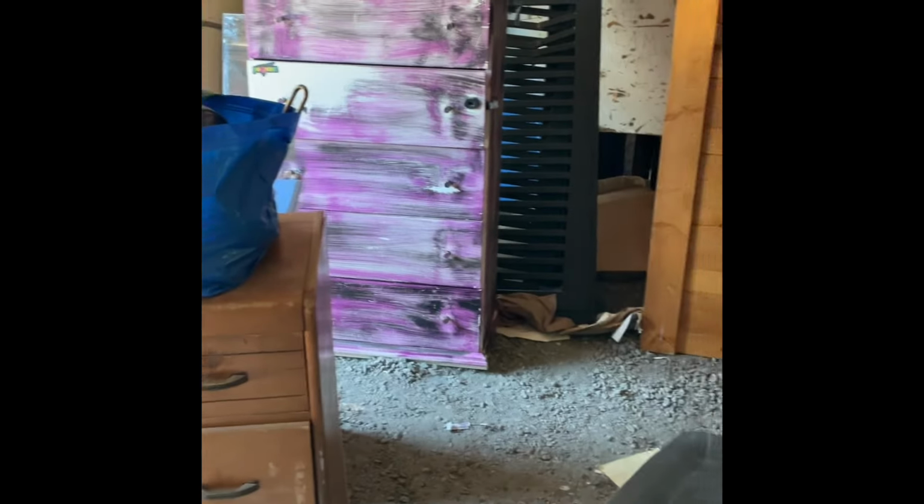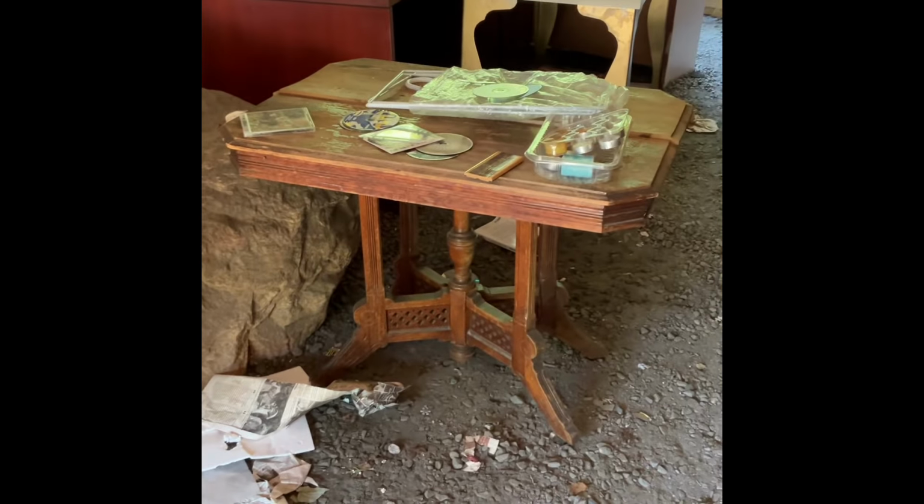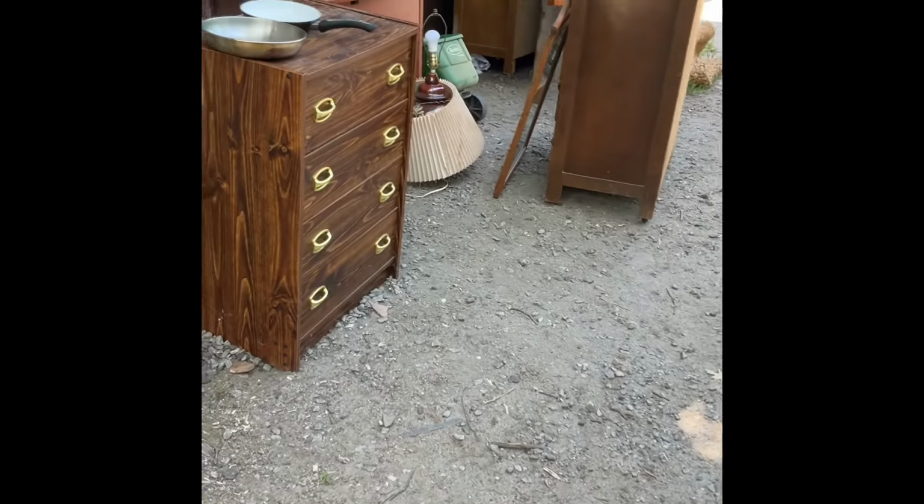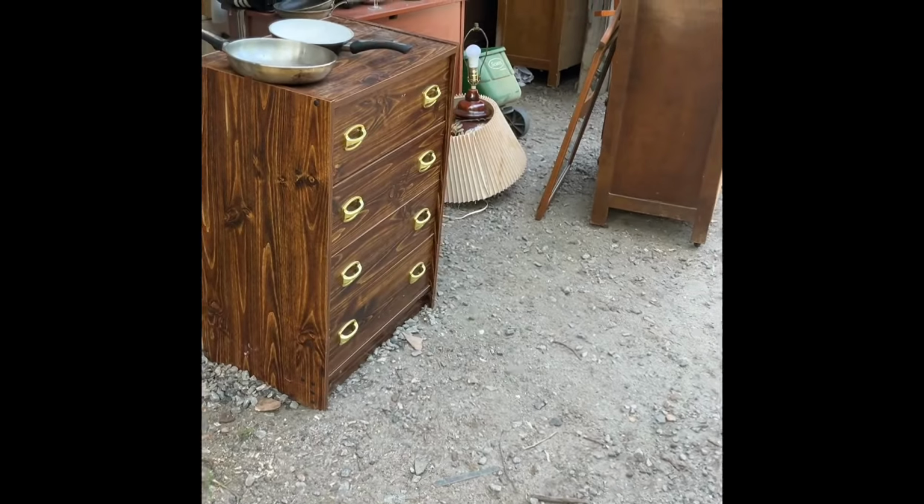Nice little assortment. Check out this deal. So, okay, day 2 at the reuse store at the dump, reuse center. Let's see what we find.